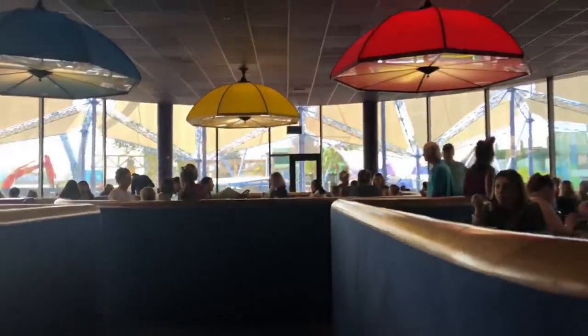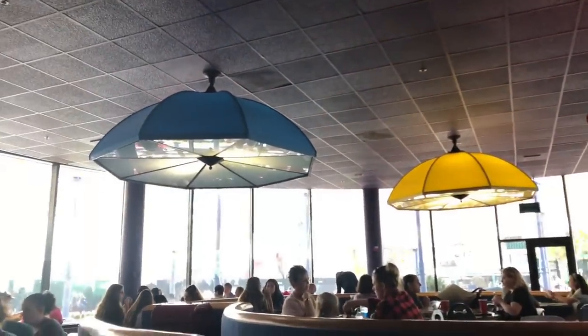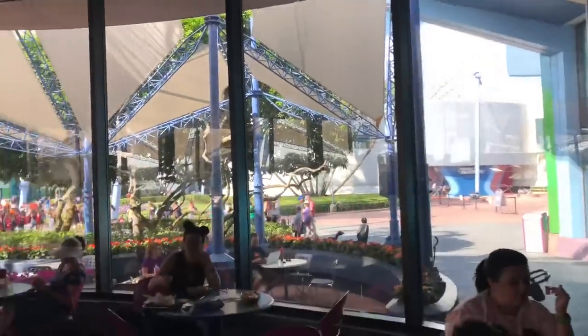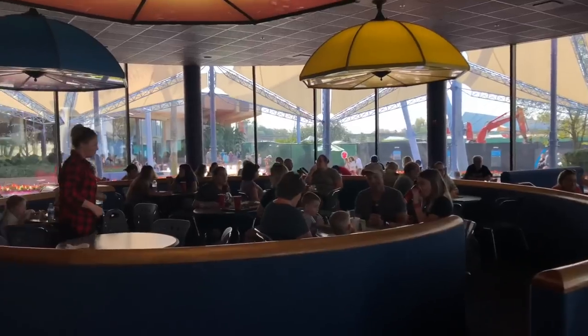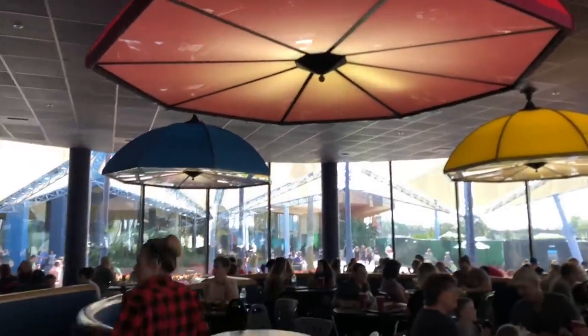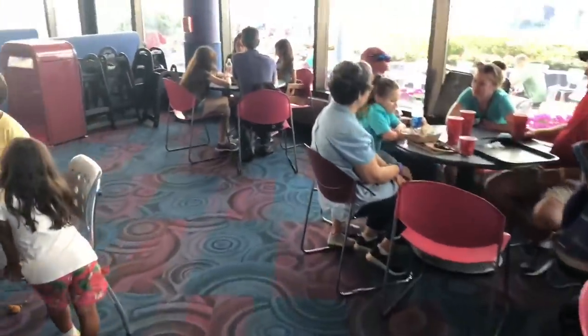We'll look at this little dining area. You kind of go up a ramp. You can see there's umbrella lights here. Outside the window, you can see Spaceship Earth there. Take a little look at the carpet as well. I'm sure that'll change.